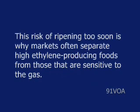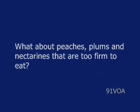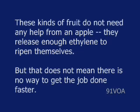This risk of ripening too soon is why markets often separate high ethylene producing foods from those that are sensitive to the gas. But if you put an apple in a bag with a green banana, the ethylene from the apple will make the banana ready to eat sooner. What about peaches, plums, and nectarines that are too firm to eat? These kinds of fruit do not need any help from an apple. They release enough ethylene to ripen themselves.